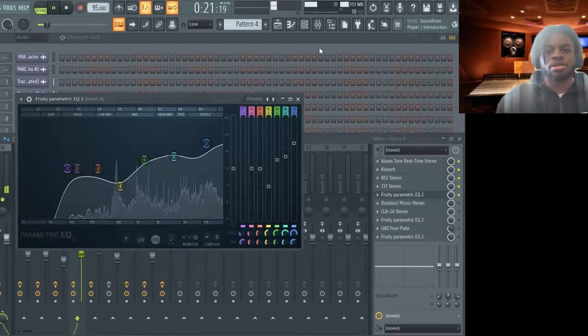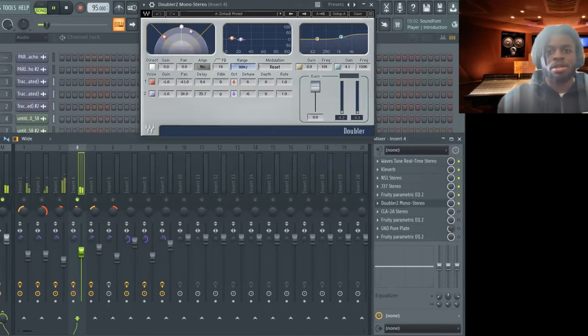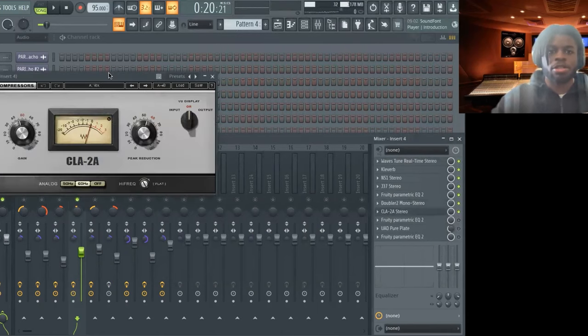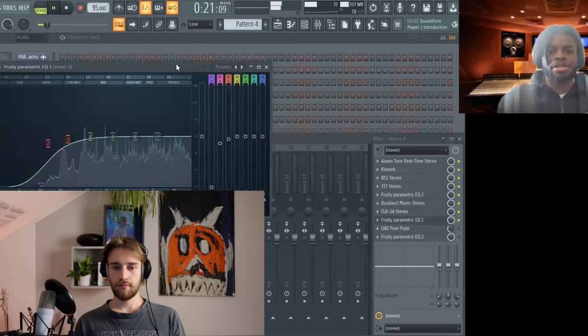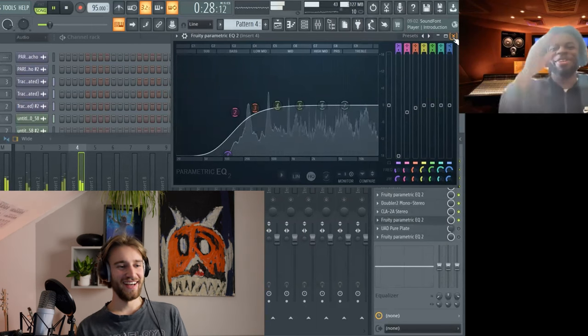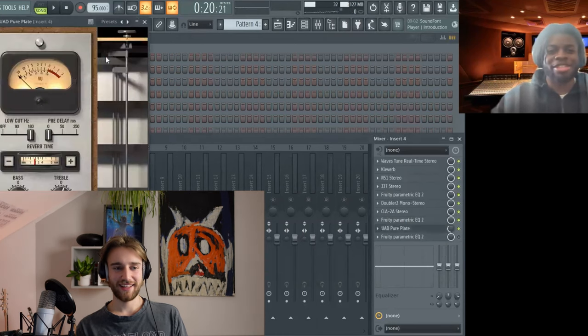Taking out those mids. Doubler. Sauce. CLA 2A, Vox preset. Give it that body back. EQ. Take the body out again. Yeah. I don't know what I'm doing, bro. I just do it. I add it just cause, man. I mean, if it sounds good, it sounds good.